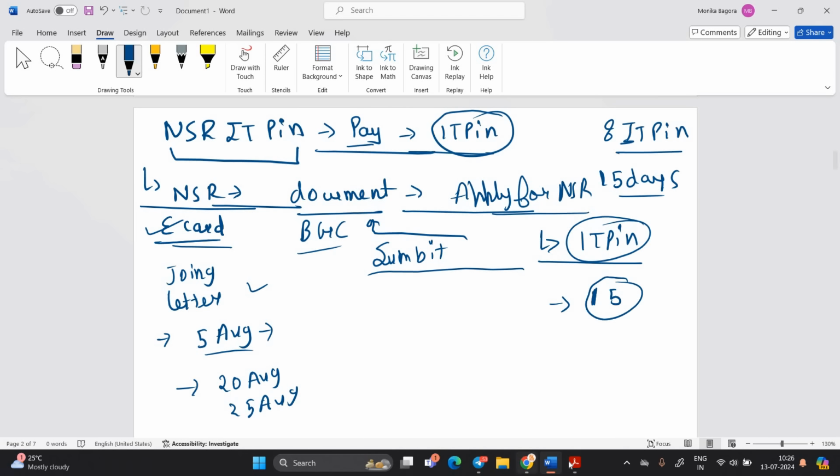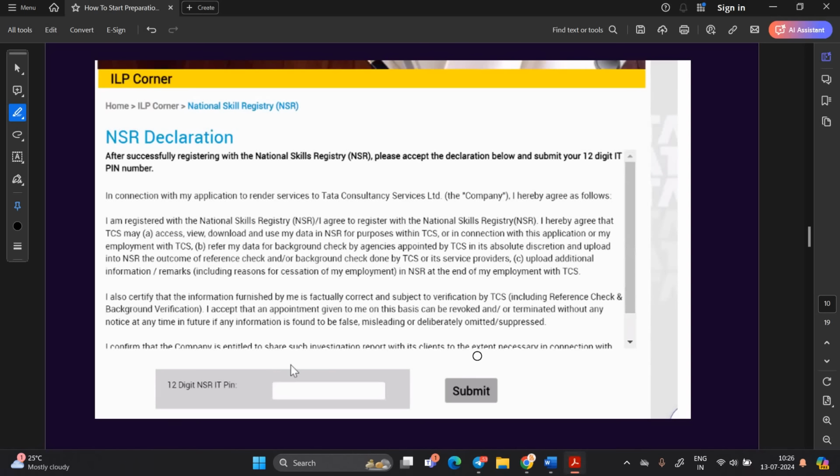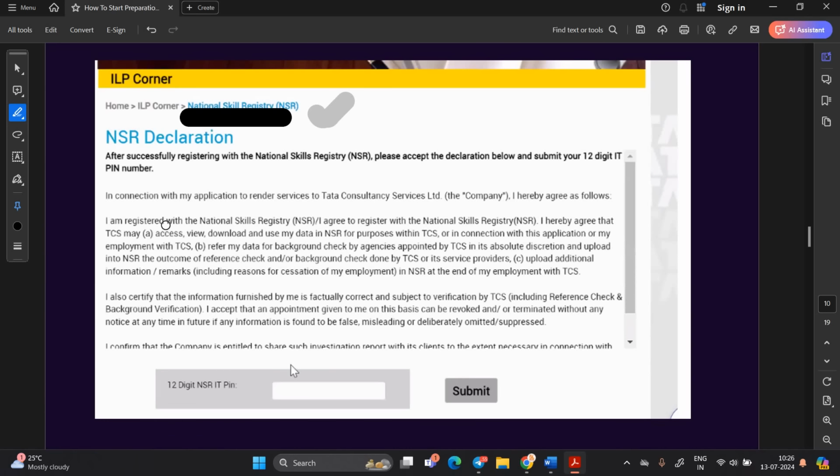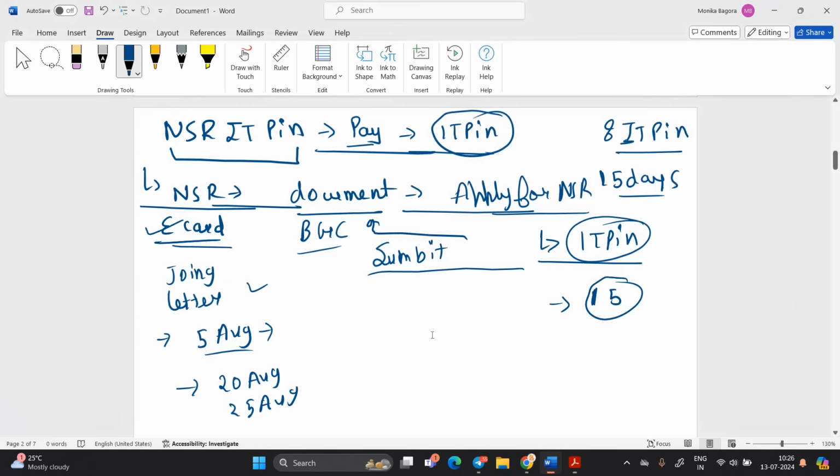I will show you. Just understand one most important point. NSR is very important, and in the ILP corner, National Skill Registry is there. So the important thing is that NSR is related to that, and for the NSR declaration you have to submit your 12 digit NSR pin. So it is quite simple. Suppose your joining date is 25th August, so before 15 days the NSR e-card document will be activated on the BGC portal. It is not activated as of now.